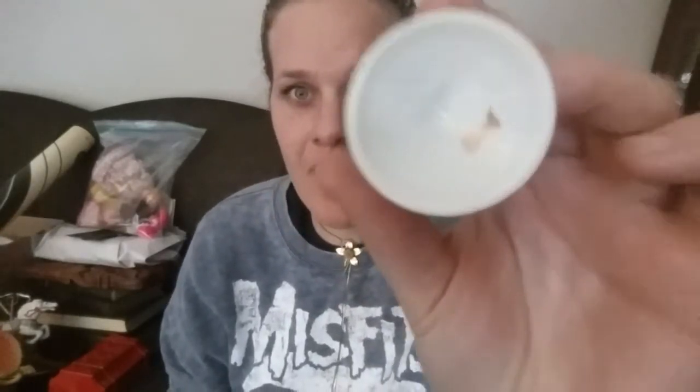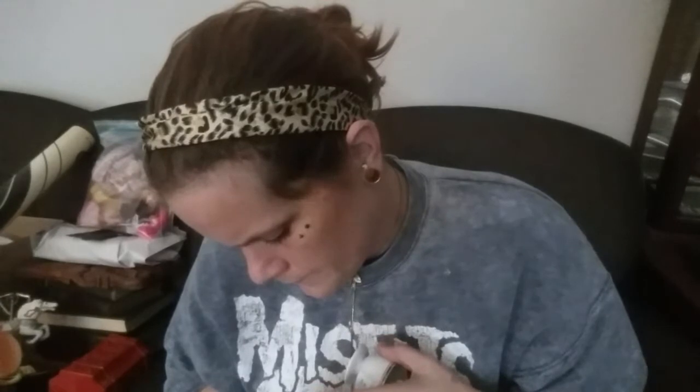One of them says Bavaria, EAITH, and the other 2 are different. If you have any idea what that says, let me know. I know it's really hard to see, but it's really hard to see in real life too. Anyway, I paid 50 cents a piece for those, and I thought they were all the same, but they're different.